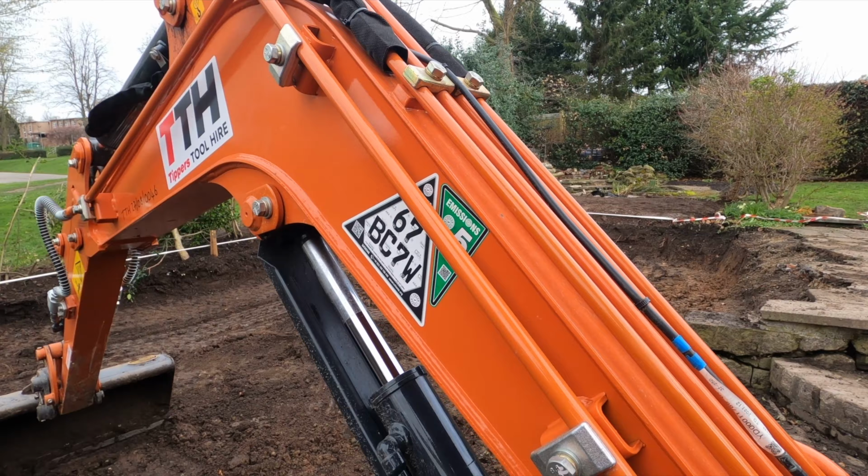Yeah, we've got a skip as well, but we're starting to run out of room, so we're just going to pile it up and see how we go.